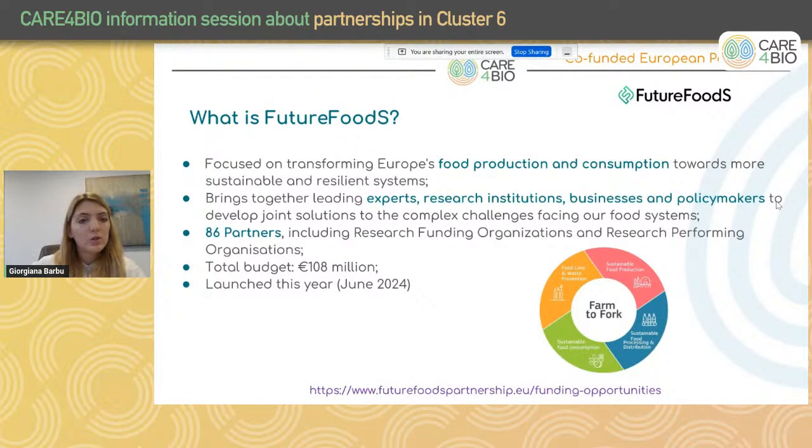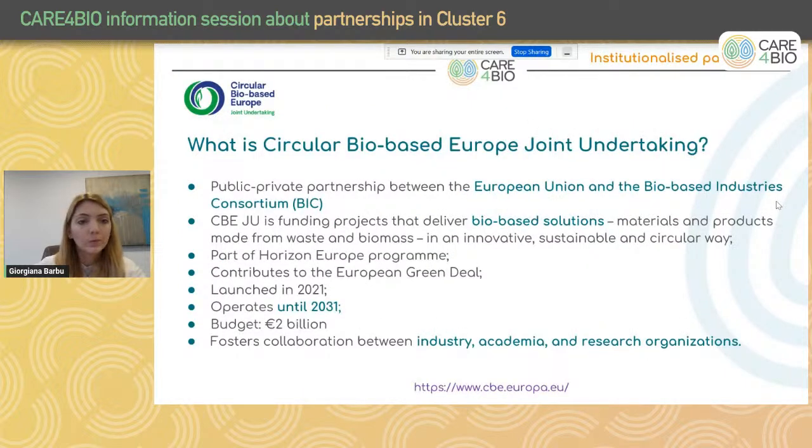The next partnership is Future Food Est. It's focused on transforming Europe's food production and consumption towards more sustainable and resilient systems, and also brings together leading experts, research institutions, businesses, and policymakers to develop joint solutions to the complex challenges facing our systems. Here we have 86 partners, including research funding organizations and research performing organizations. It was launched this year in June.